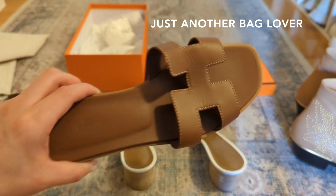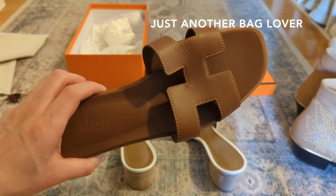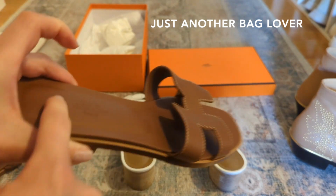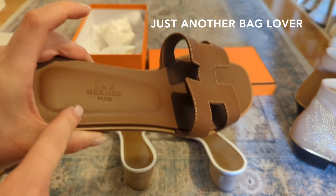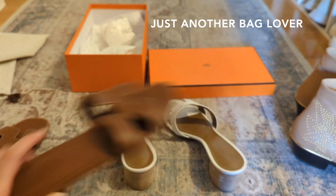If you also have the Orans, let me know how yours have fared, but these are really, really nice, and again, pretty flat, but there's a little bit more cushioning here than there is on the Tributes. So I do think these are slightly more comfortable than the YSL Tribute flats.